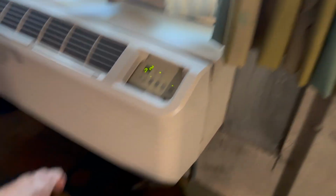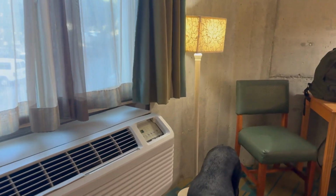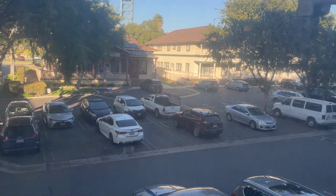So over here we have our HVAC unit for the temperature control. Let's put a little light on this. Okay, that's a little better. The wall sconces here, a bit outdated. King size bed, it does a job. Very typical of the La Quinta type of hotel rooms there. The headboard, a little older style. Looks to be about a 32-inch TV, not the greatest, not the biggest. Little view of the parking lot, not the cleanest windows either.